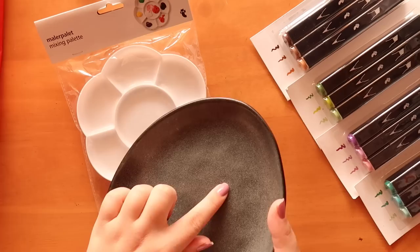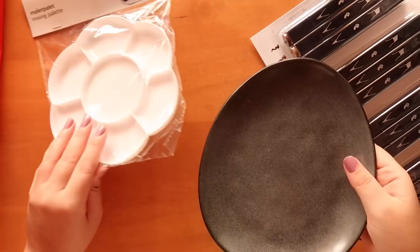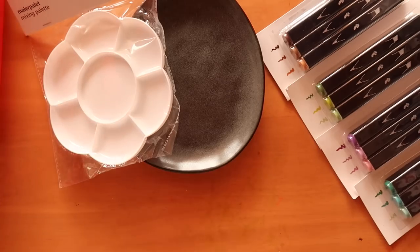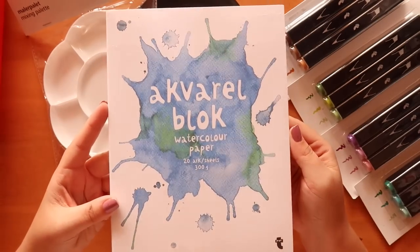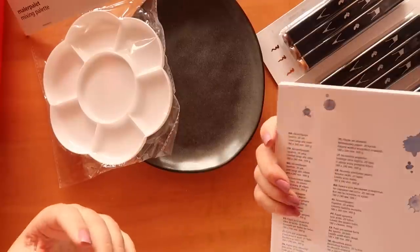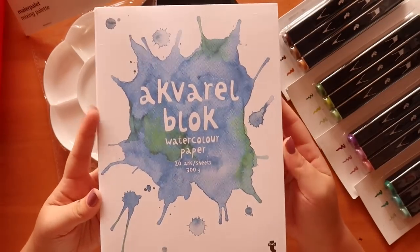Yeah, I really like the design. So it's got little divots in it, so I was thinking it could hold the paint quite well. Anyway, those are the two new palettes that I have. I also got this watercolor block from Tiger because it was cheap. I think it was about €3 and it's got 20 sheets and it doesn't say anything about how much water it can hold. But yeah, I'm assuming it can hold a bit considering it's calling itself watercolor paper.